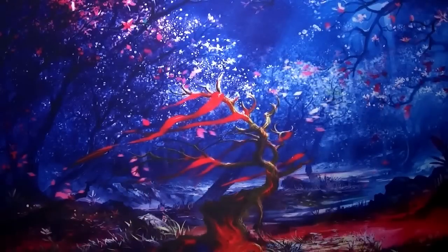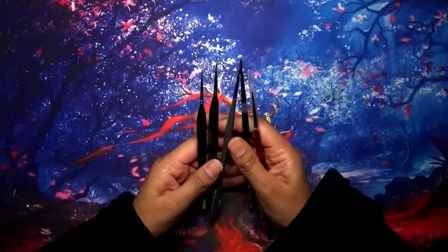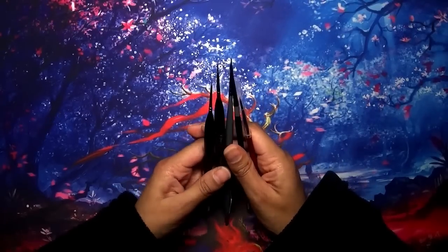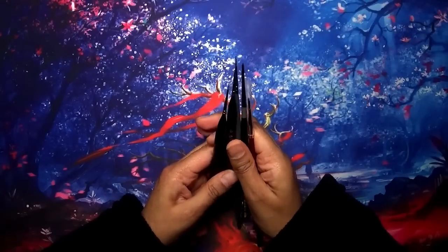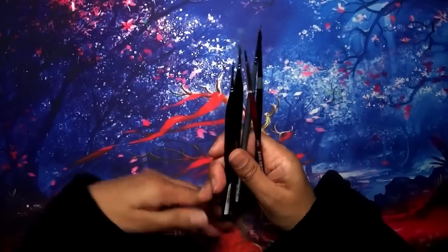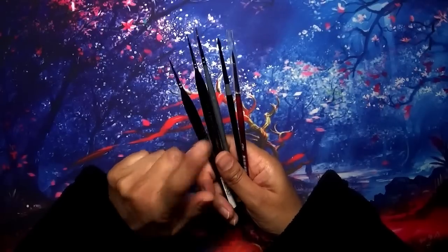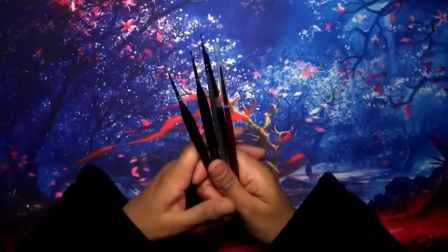So let's get started with this, and maybe I should do it in order of the list that I've got here. They're not in any particular order, it's not like number one is my most favourite, I've just chosen them as 10 things. So the first thing is these paint brushes, and they're miniature paint brushes.